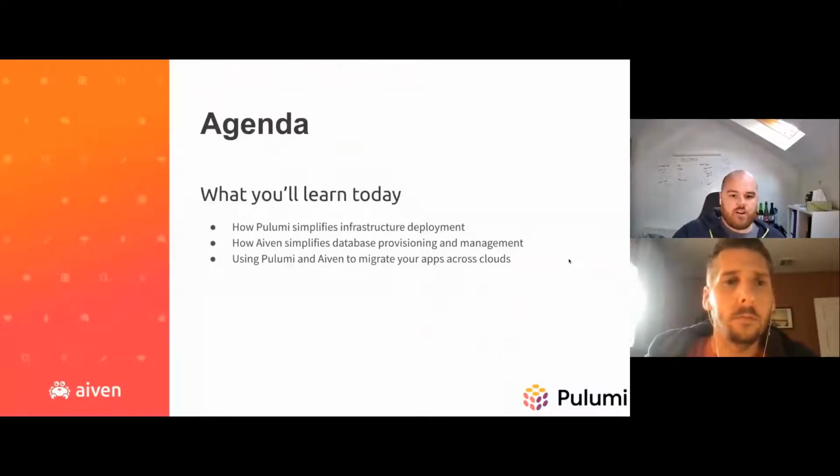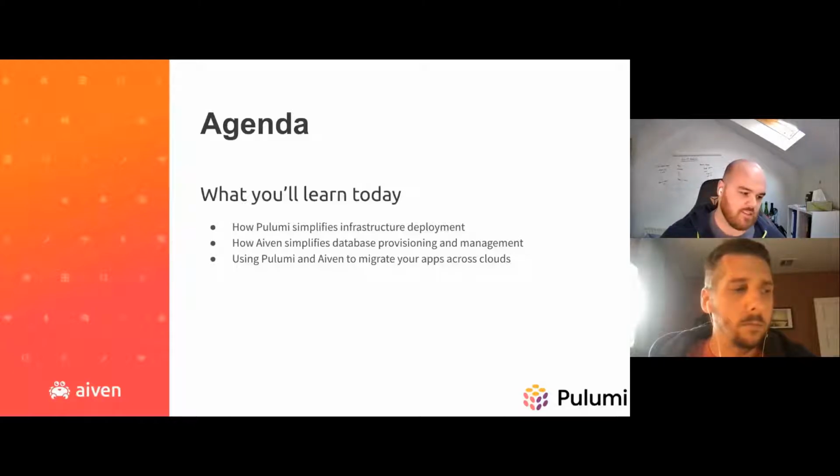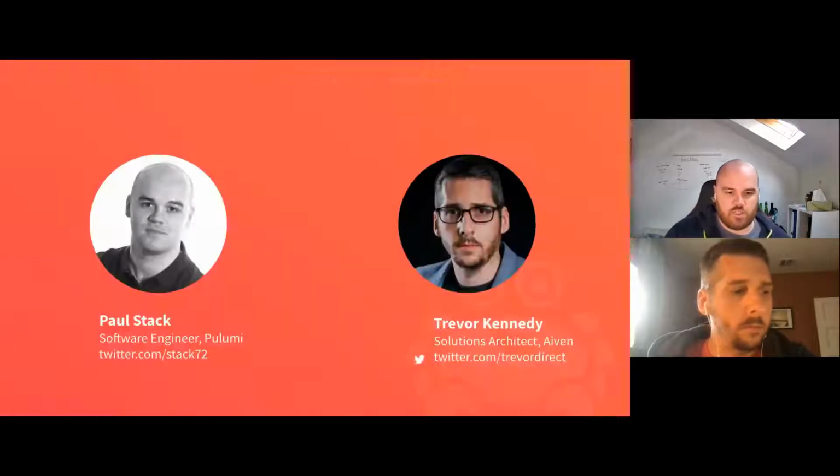So today you'll learn how Pulumi simplifies infrastructure deployments, how Aiven simplifies database provision and management, and then how these two systems work really well together to be able to use your databases across multiple clouds using any languages that you actually want to.